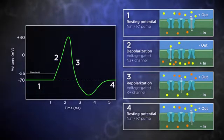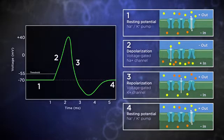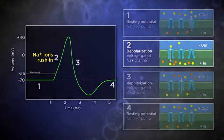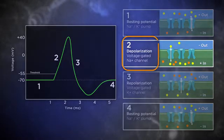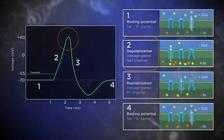Generation of an electrical signal or action potential in a neuron begins with opening of sodium channels in a region of its membrane. When sodium channels open, positively charged sodium ions rush into the cell to make the membrane potential locally less negative. This partial loss of charge is called depolarization, and when it reaches a threshold, 2 things happen.